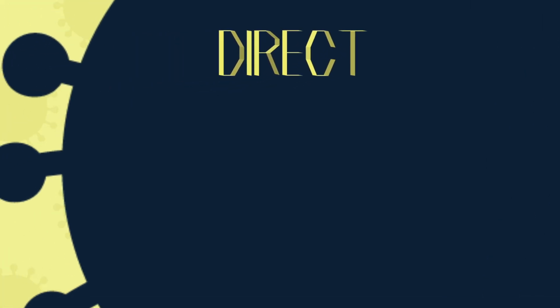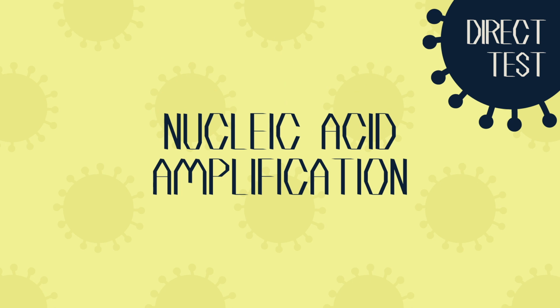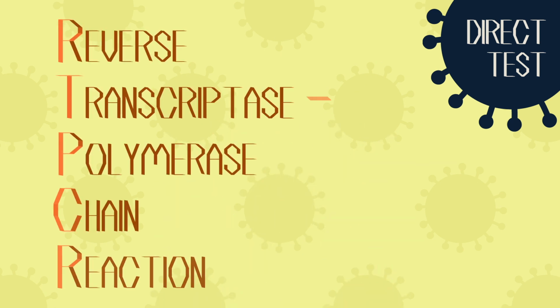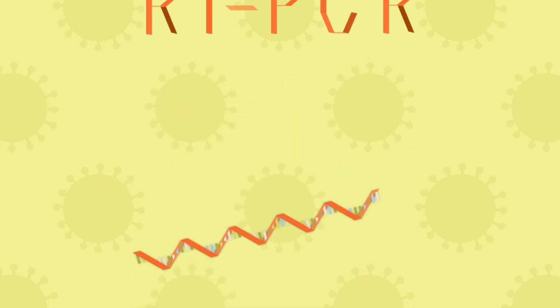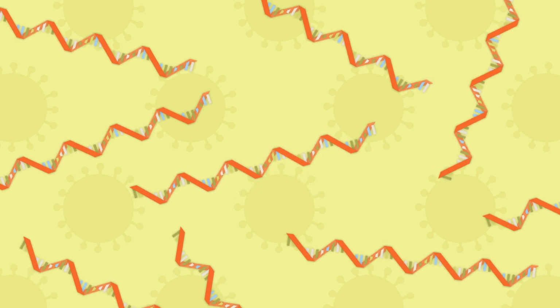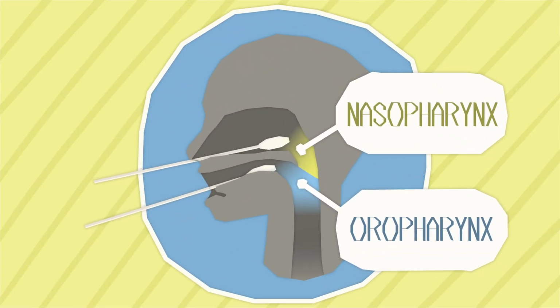The most widely used direct test to diagnose COVID-19 is nucleic acid amplification using a reverse transcriptase polymerase chain reaction, or RT-PCR. In RT-PCR, SARS-CoV-2 RNA is extracted from the samples and amplified to detectable levels. To do this, a sample is taken from the oropharynx or nasopharynx.